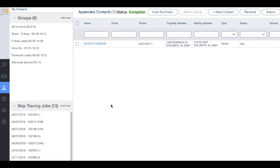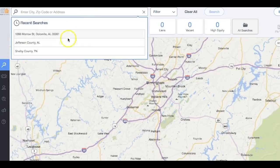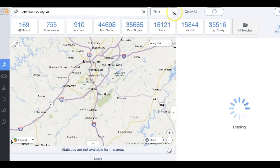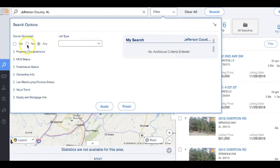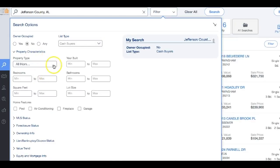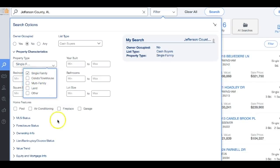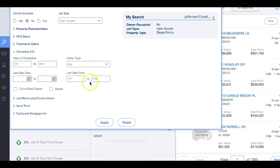Now, you do know you can also build a cash buyers list, which I have other videos on using the service, but maybe I'll do another one. But it's just as simple as going in and choosing that option whenever you're filtering out a potential list. Just to give you an example right here, I'm not going to go all the way through it because I'll create a different video. But you go over here, you'll do non-owner occupied, you do cash buyers, property type that you're targeting, which will be single family, and then you can go down here and do ownership info.